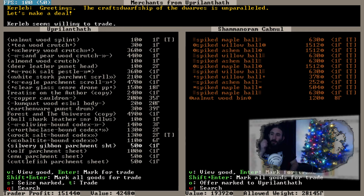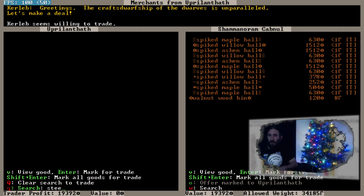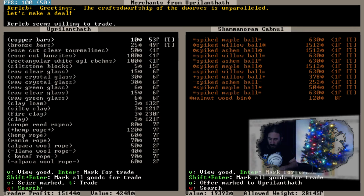A silvery gibbon parchment sheet. Oh, parchment sheets don't have anything written on them. Boo, look at that, we're back to the beginning. Very sad, very sad. Do not like, 1 out of 10, would not try again. Right, let's have a little search for some steel. Let's see what's in here. Oh, boo. How about iron?